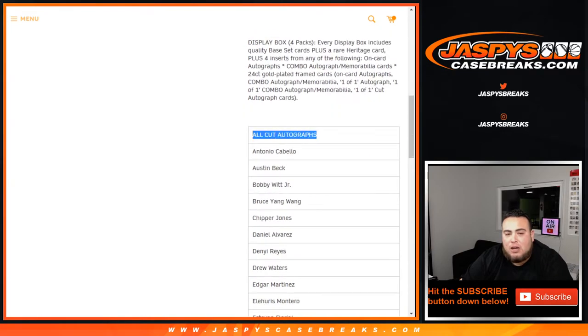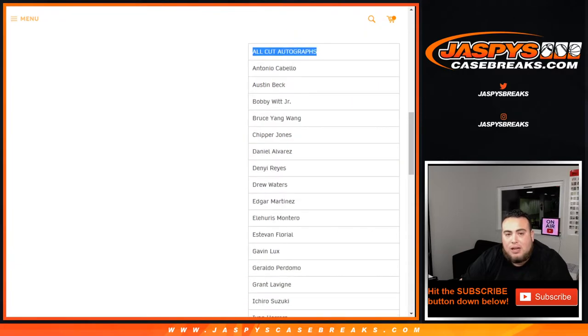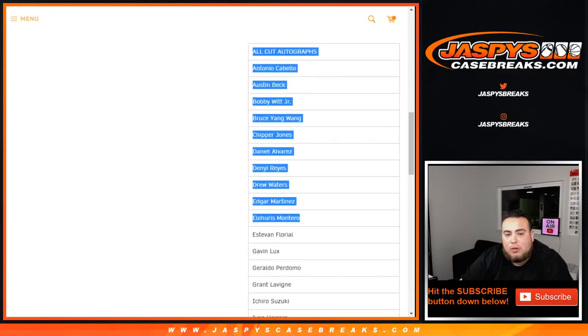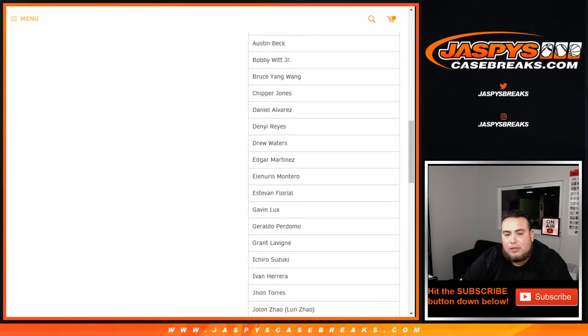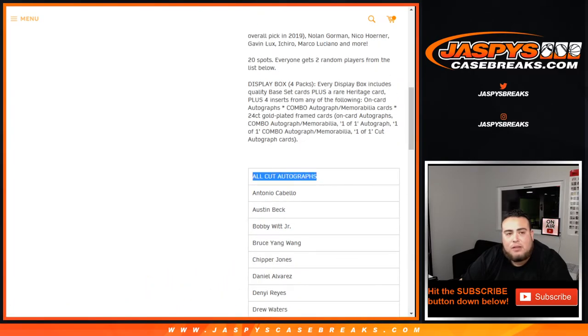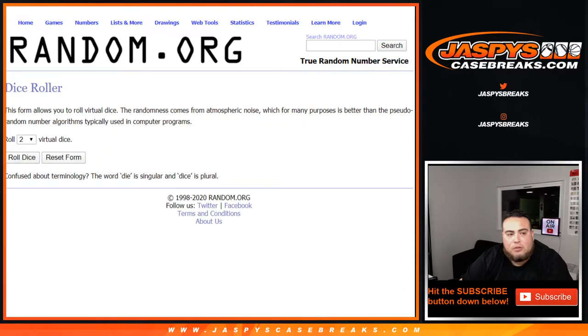And again, all-cut autographs are going to go to the all-cut autograph spot. So if we pull like the Babe Ruth cut out, I don't know if it's been pulled yet, that'll go to that slot. And again, everybody gets two players from this list, and a part of the list, of course, as players will be the all cut autographs. So we doubled up your names, SKS down to Jordan, then all cut autographs down to Wander Franco. Let's roll the dice.